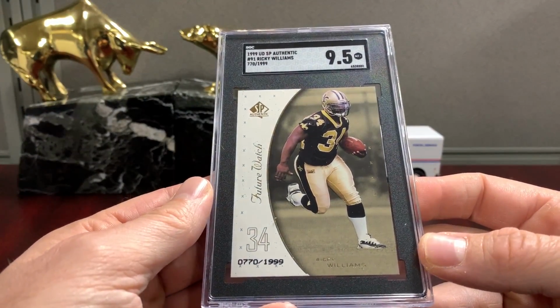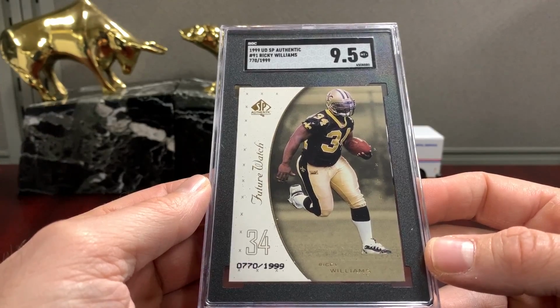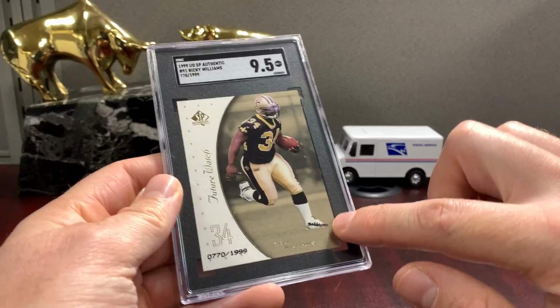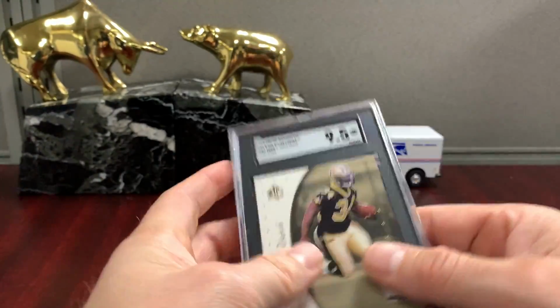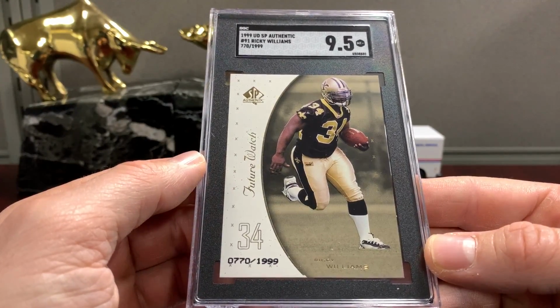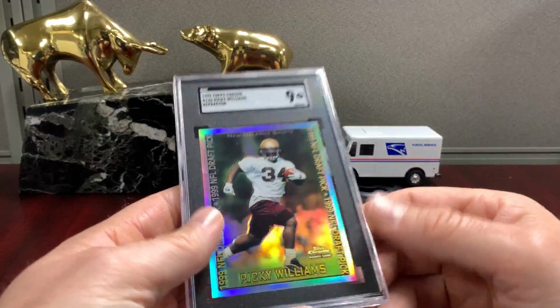SP Authentic Rookie. This is the Future Watch. All the chipping you'll see on this set will be right here. And then the card pattern's different. This is all white and thick, like stronger cardstock. And it's white, so you can't really see the chipping. I mean, you'll see dents and dings, but not chipping. So something to consider with that set.